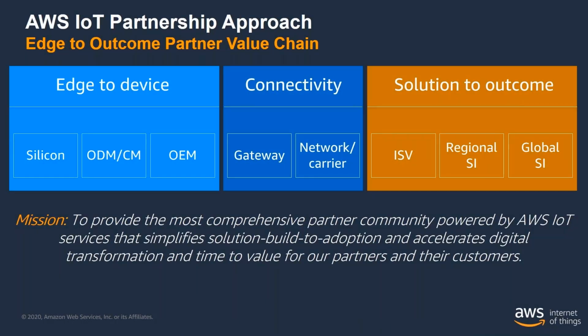The stack we've just looked at is complex, and customers have diverse use cases. There is no one-size-fits-all architecture for IoT. At re:Invent last year, we launched the APN Edge-to-Outcome partner value chain to address the complexities of IoT. These are partners spanning the edge, cloud, and analytics spaces. This community helps you by simplifying solution builds with AWS IoT, with deployment, and by reducing time to value for your solution.